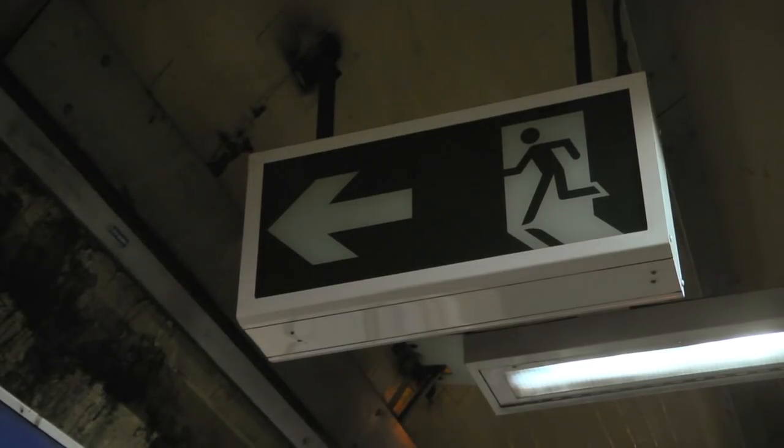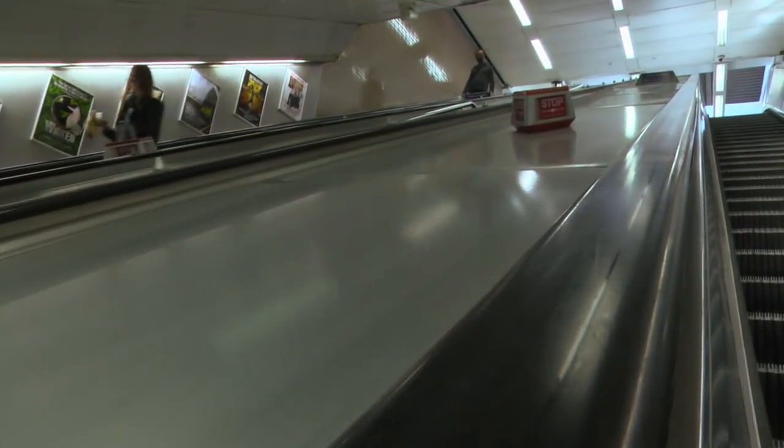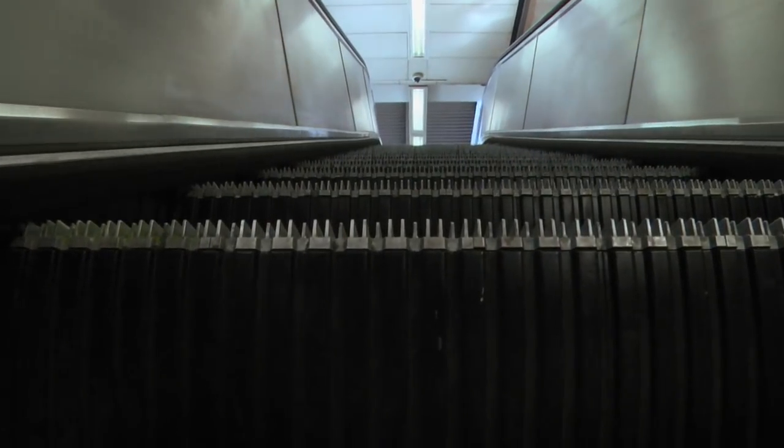Emergency evacuation of this station is, as indicated, via the normal passenger access to the escalators and then to the concourse at street level.